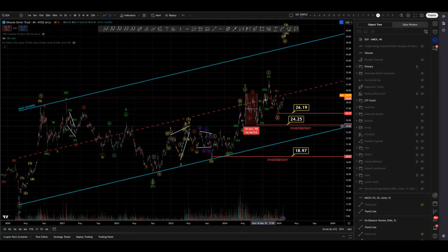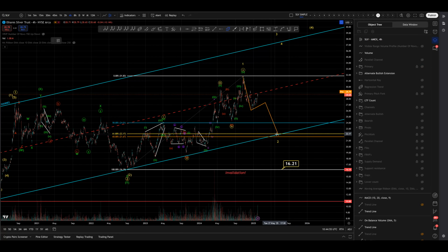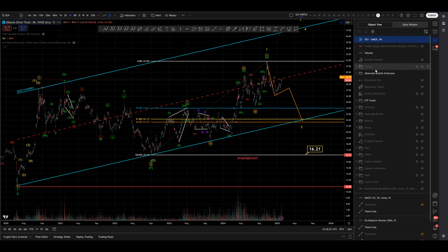1, 2, 1, 2. If we break the invalidation point at 26.19, we'll be spotting the invalidation at 24.25. And then if that happens, we'll be looking for this deeper correction of another zigzag down into wave 2, into the golden zone of this pivot here, back to the base channel one last time, one last hurrah, 1 and 2 again, and then finally on our way, right? They're the two bullish scenarios.